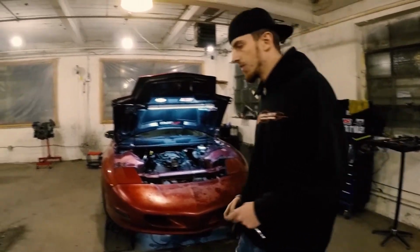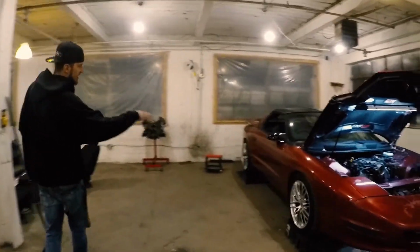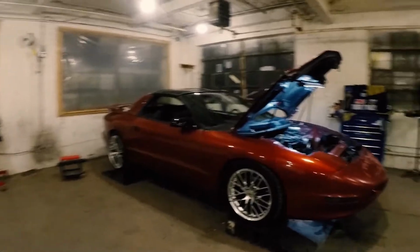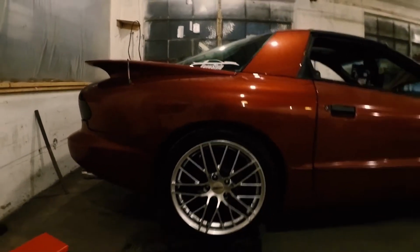But you can see I have the C6 ZR1 wheels on it, 18s and 19s. And I also plan on doing the fifth-gen Camaro brakes up front.